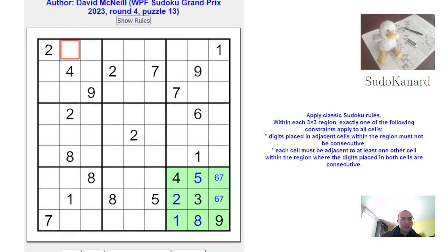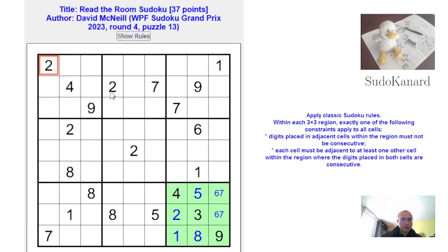I'm seeing the 2s here. So those 2, which place a 2 somewhere in here. So now 1 is not next to the 2, so this region will be non-consecutive. So can we do something more precise?